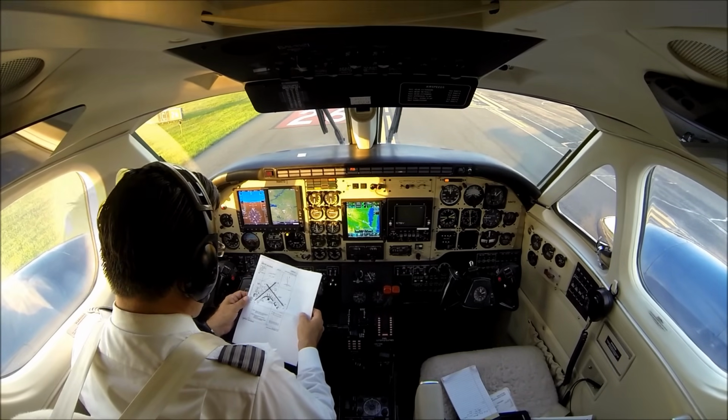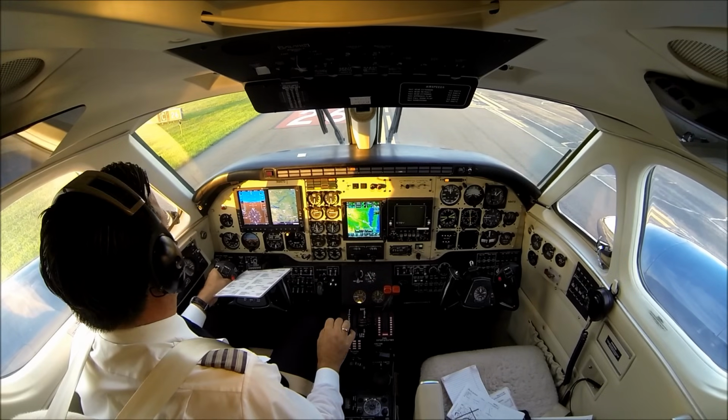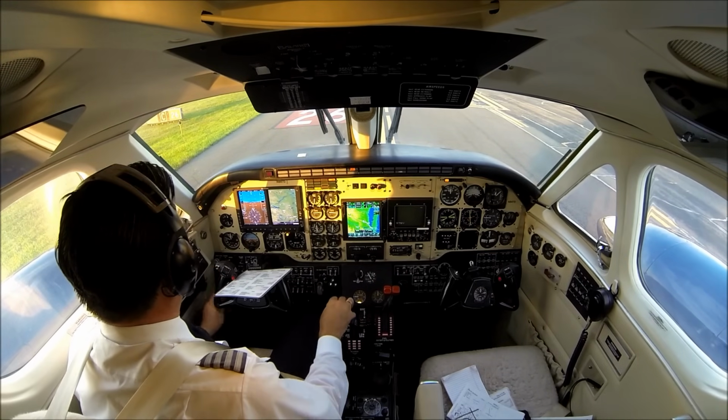You can base turn now for runway 26, left turn, 847 Delta.